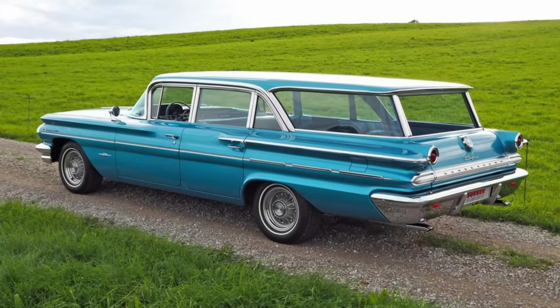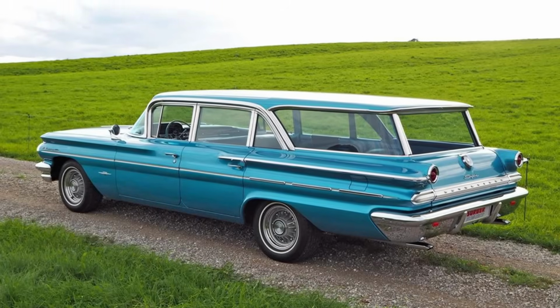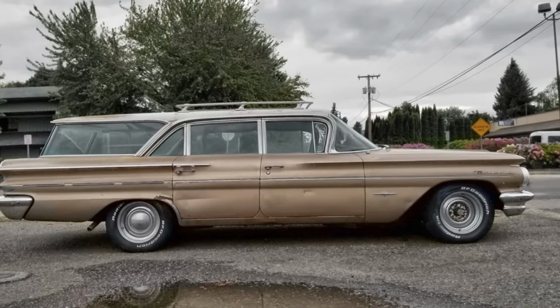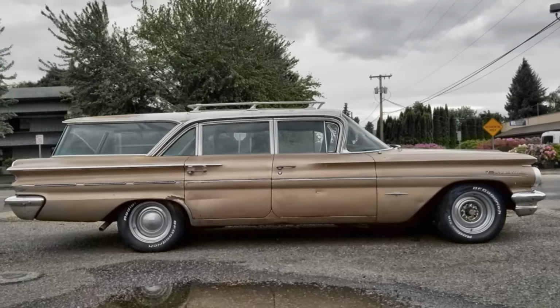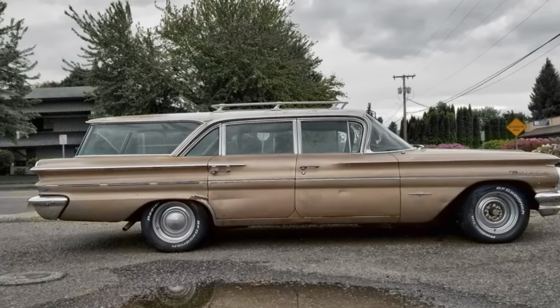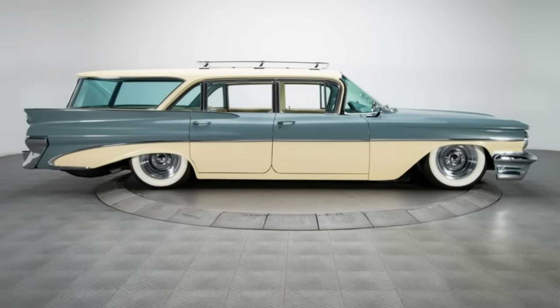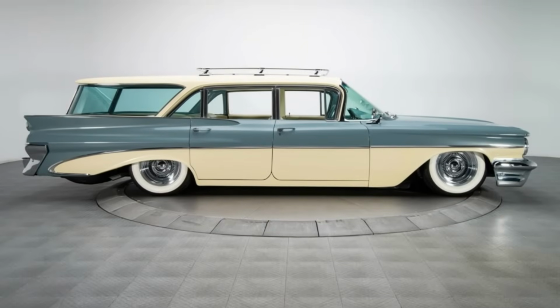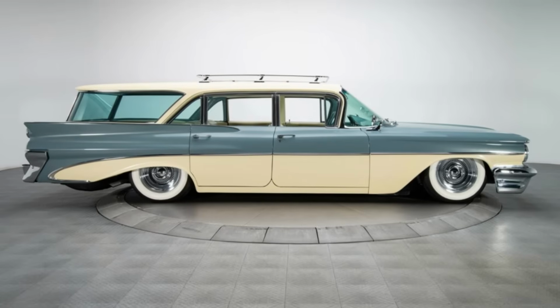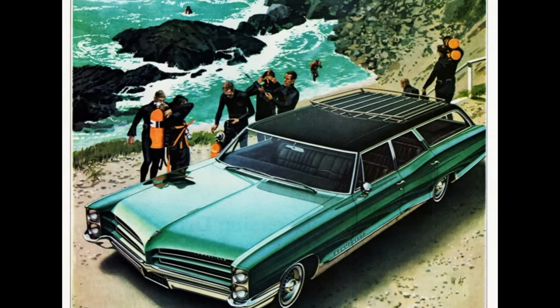One of the coolest American station wagons is definitely the late 50s Pontiac Bonneville Safari. Interestingly, Pontiac always named its long roof models Safari and made them special compared to other similar GM products. One of the things that made the 1959 Bonneville Safari so desirable is the 389 V8 with 300 horsepower. It transformed this family cruiser into a proper station wagon muscle car.